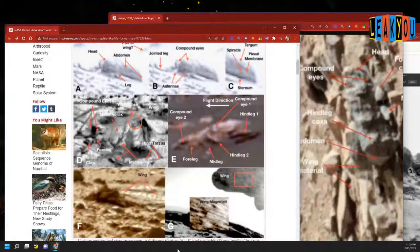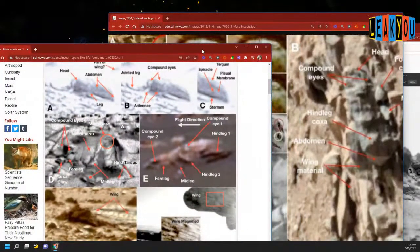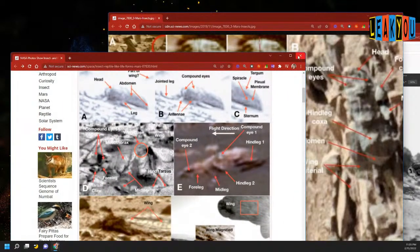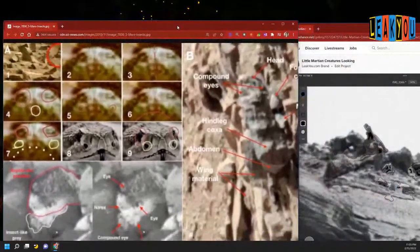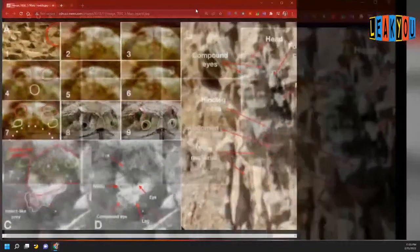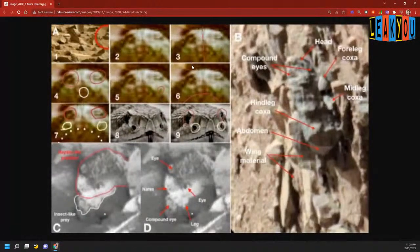As far as these particular images are concerned, I definitely would agree there could be some definite pareidolia going on there. But I can, again, understand what they may be referring to. But anyway, I figured that would be something interesting for you guys. I found it to be quite interesting.